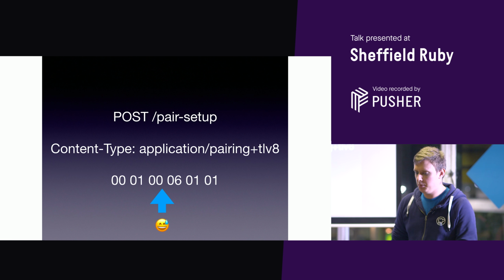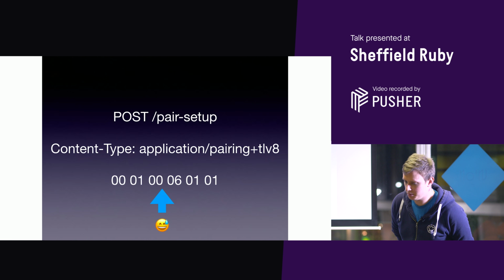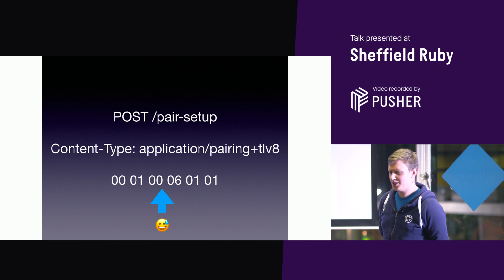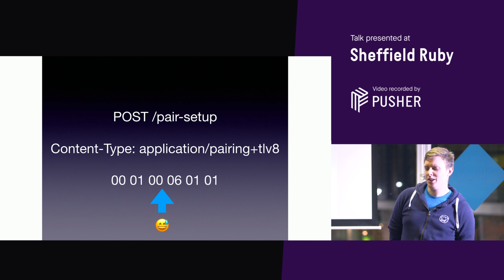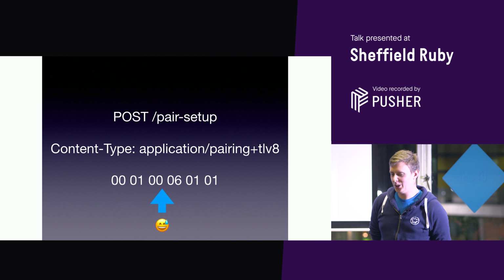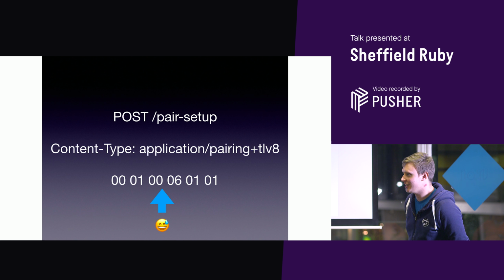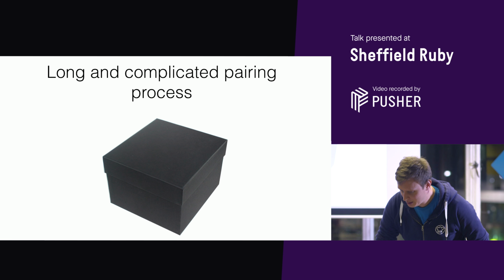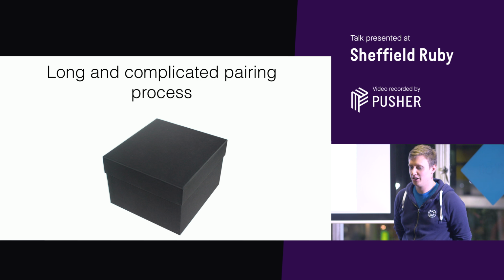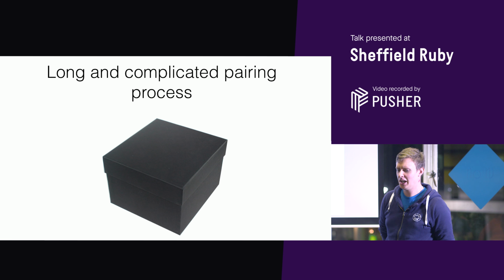And it sent a POST request to the TCP server that I was running. The path was pair-setup, that's pretty normal. It had a content type that I wasn't familiar with, application/pairing+tlv8. And then the body, instead of being JSON or XML, was just some hexadecimal data, which is also pretty unexpected. For the purposes of this talk, I'm just going to say that the pairing process for the device is a long and complicated process.